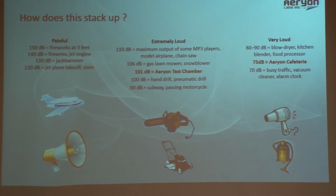So how does this noise stack up? We have our painful levels between 150 and 120 decibels. You have your jet planes taking off, your fireworks and such. Your extremely loud portion, this would be MP3 players at your max level, model airplanes, gas lawnmowers, then comes the Aeryon test chamber, followed by hand and pneumatic drills, and subways. Getting a little lower, you're into your very loud portion, between 90 and 70. This is where the Aeryon cafeteria was sitting, right in between busy traffic and loud drivers.